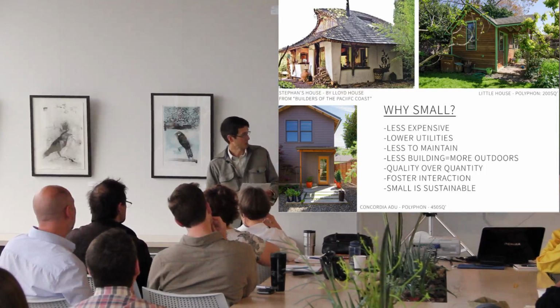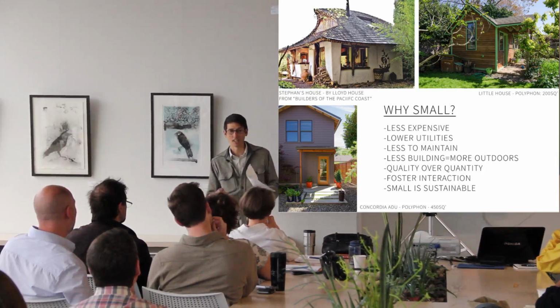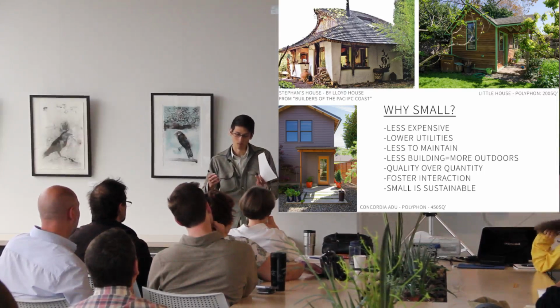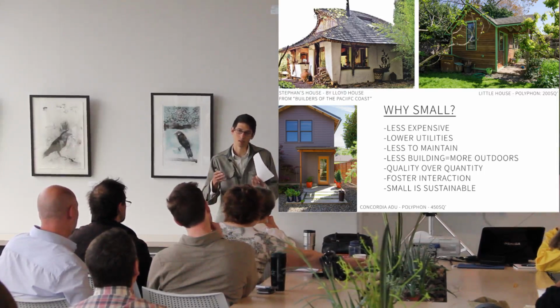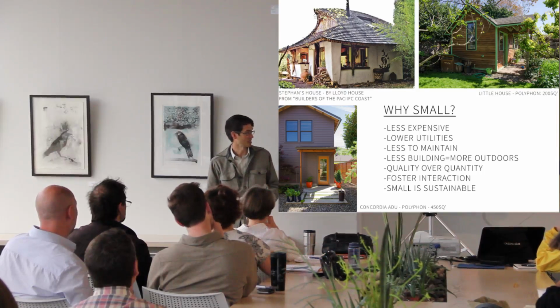Another thing about larger homes is that part of the point of having a large home is that you have discrete spaces for each function in the home, and also discrete spaces for each individual. In a smaller home, you can't really do that as much, which I think is actually a plus, because then you have to foster interaction and focus on one or two main spaces. And then lastly, small is inherently sustainable.